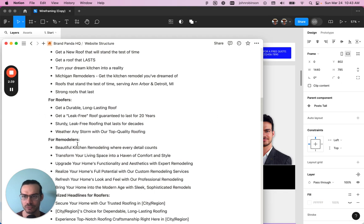Here's a couple for roofing, right? Get a durable, long-lasting roof. Get a leak-free roof guaranteed to last for 20 years. So we're addressing these things, these issues that they're frustrated with, that they're fed up with, right? Maybe the roof has been leaking for so long, and maybe these are a majority of the clients that come into you. So you need to emphasize that. We do leak-free roofs, and then we guarantee it, or we have warranties.